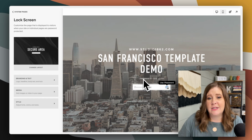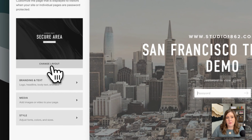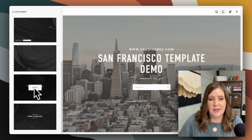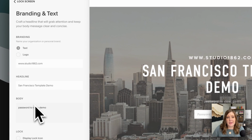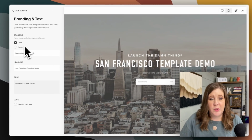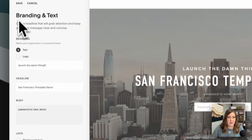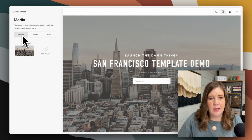So in this case, this is a template site, which I do want people to be able to view the demo for. So I put the password right here. But if you wanted to change this layout, for example, you can click change layout, pick a new layout. I believe this is one of the ones that has more styling options than some of the others. So pick one, add your branding. You can upload your logo or just put it in text. You can choose the headline, the body copy, or choose to display the lock icon in addition to that. You can change out the media if you want by selecting something in your asset library or uploading something new, whether it's an image, a video, or nothing at all, and it just displays a color.